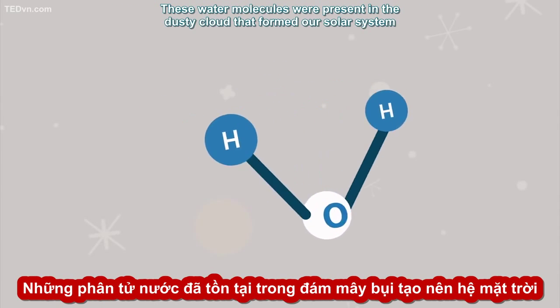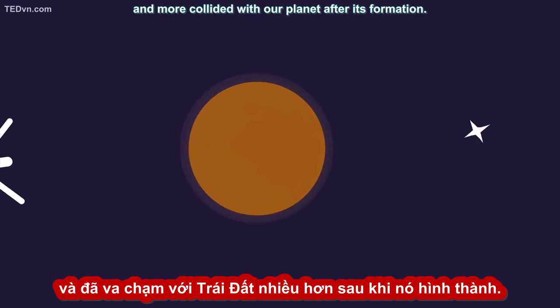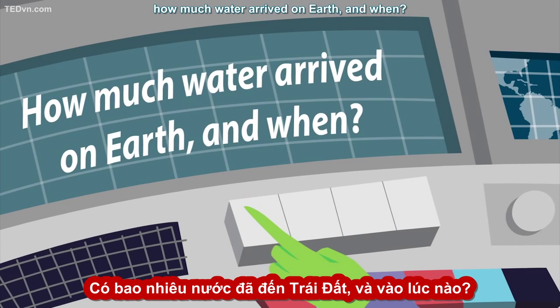These water molecules were present in the dusty cloud that formed our solar system, and more collided with our planet after its formation. But there's a big question that we don't have the answer to. How much water arrived on Earth?